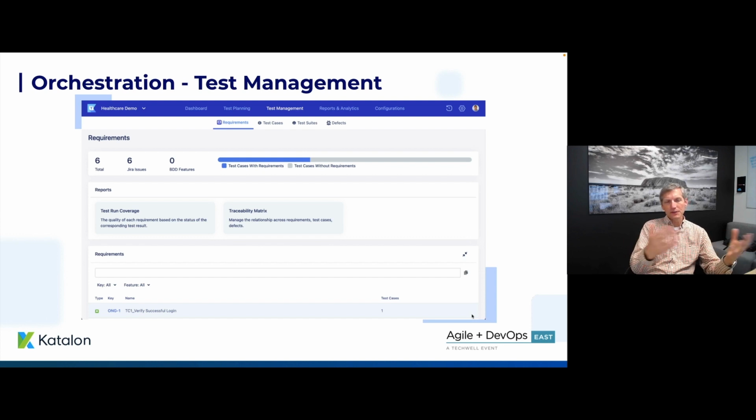And you can see here, this is a screenshot from our Test Ops product, where in test management we are also able to link tests to requirements and defects and organize them that way, evaluate the coverage for tests so that we can decide how they should associate, etc.